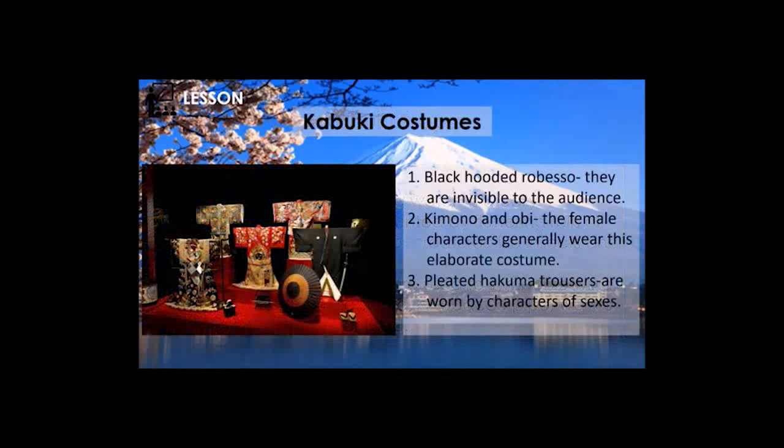Kabuki costumes. Number 1, black hooded robes. They are invisible to the audience. Number 2, kimono and obi. The female characters generally wear this elaborate costume. And number 3, pleated hakama trousers, are worn by characters of both sexes.